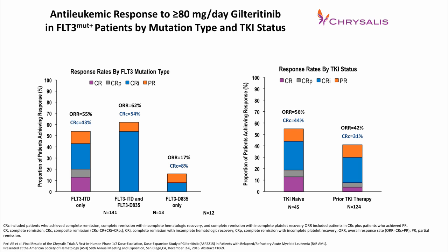Furthermore, what Dr. Perl, who presented this data at ASH, went on to show is that the activity was seen not only in the FLT3 ITD, but also in patients who had a FLT3 ITD plus FLT3 D835. Now, this is important because most of the FLT3 inhibitors that we have used, such as quizartinib and sorafenib, have activity against FLT3 ITD. But here it appears that gilteritinib may actually have some degree of activity against FLT3 ITD as well as FLT3 D835, making this a broader activity. So we do have a number of these other FLT3 inhibitors now that are in development.